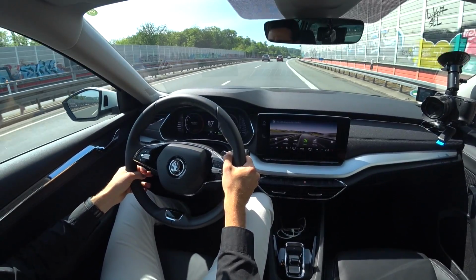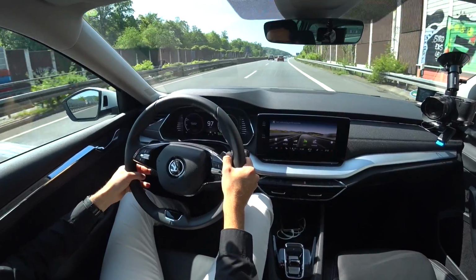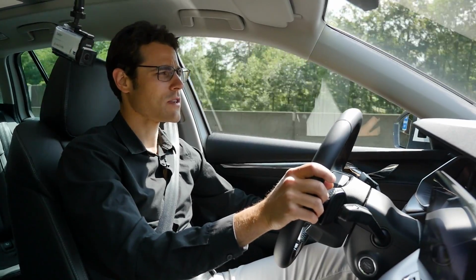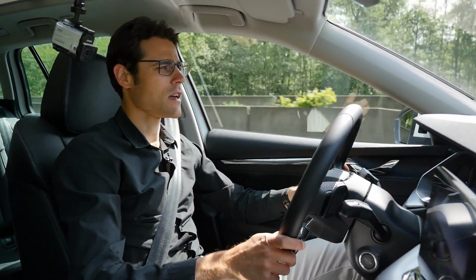And now about adaptive cruise control once again. Here we go. So now the speed is being kept, and also the distance to the car in front of me. I can also increase or decrease the distance I want to keep to the car in front of us.